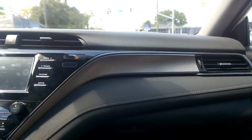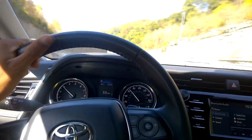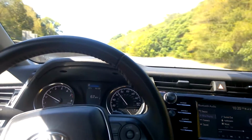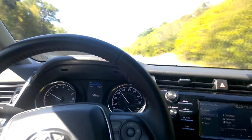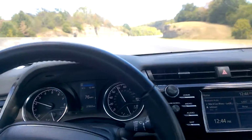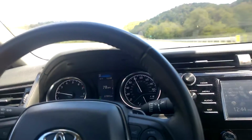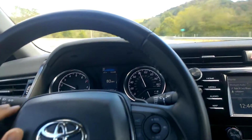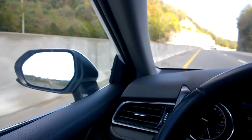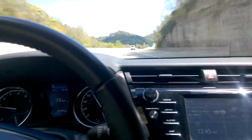This thing is smooth and planted. The steering is not as precise as the Honda Accord I just recently reviewed, but you have plenty of grip in this car. This car is so quiet at highway speeds. 90 miles an hour feels the same as 70. Man, this thing is just so quiet. The way this body is designed, it just shoots through the air. But this is a very quiet cabin.